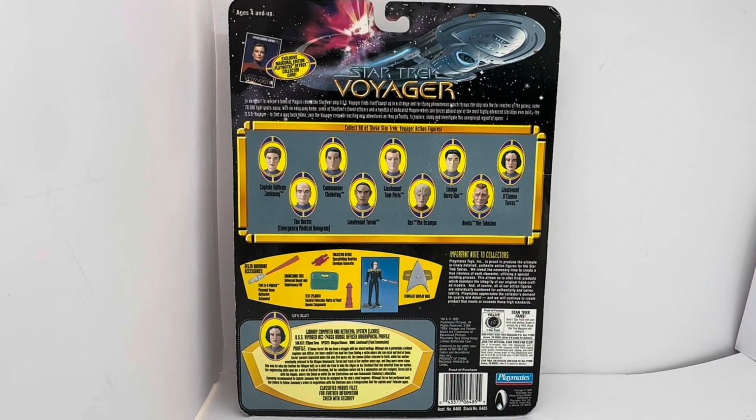So it says ages 4 and up, and you see an image of a Skybox card at the top left-hand corner, which has got Catherine Janeway on it. It says exclusive inaugural edition Playmates Skybox collector card. You've got Star Trek Voyager and the ship flying through space.